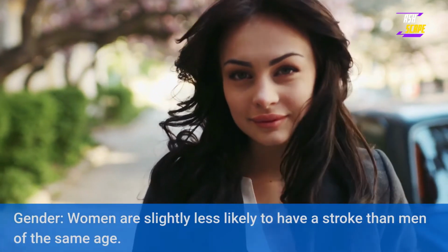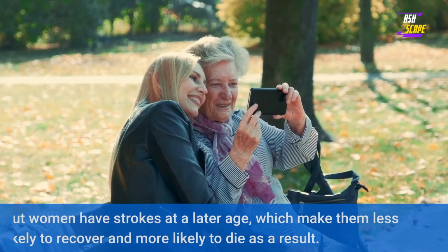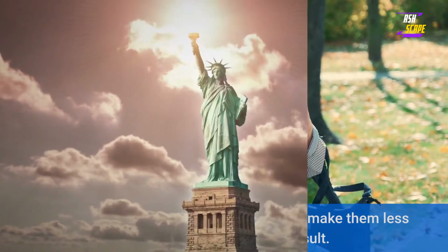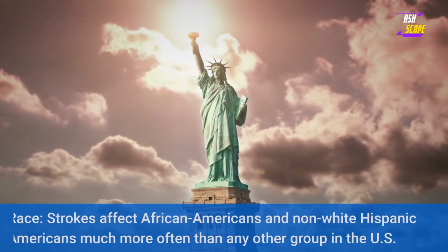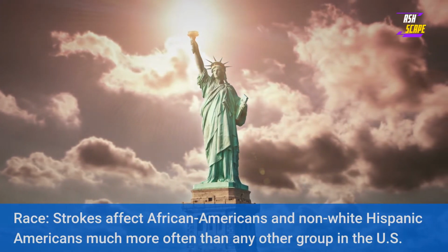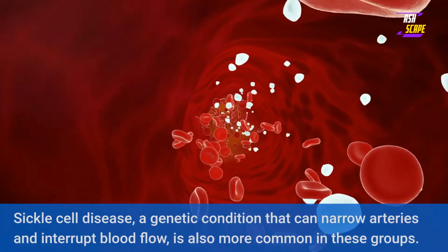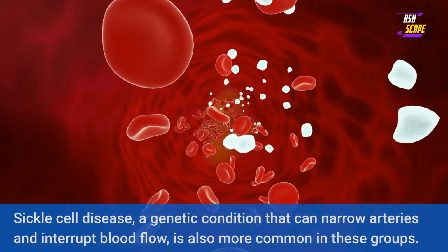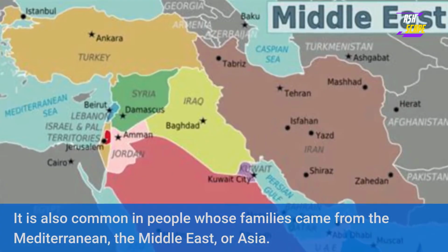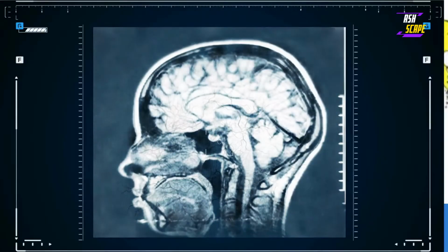Gender. Women are slightly less likely to have a stroke than men of the same age. But women have strokes at a later age, which makes them less likely to recover and more likely to die as a result. Race. Strokes affect African Americans and non-white Hispanic Americans much more often than any other group in the U.S. Sickle cell disease, a genetic condition that can narrow arteries and interrupt blood flow, is also more common in these groups. It is also common in people whose families came from the Mediterranean, the Middle East, or Asia.